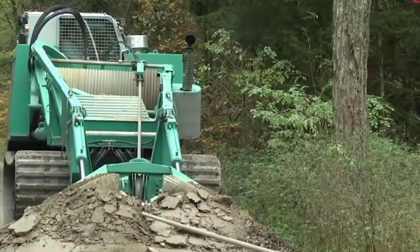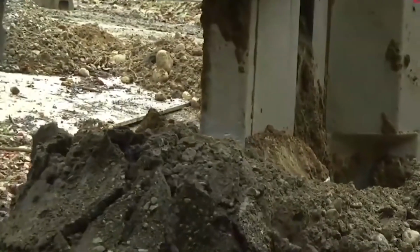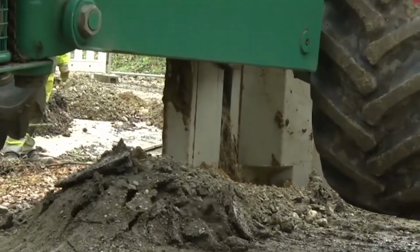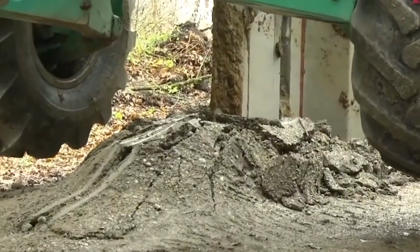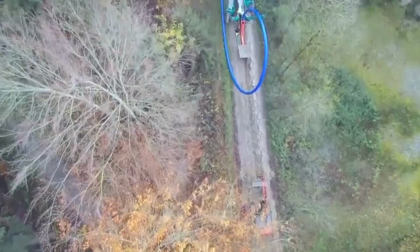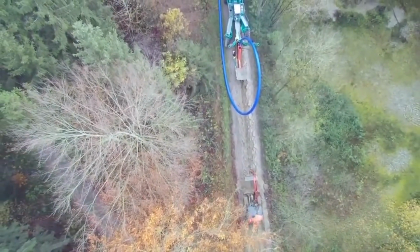The Plow Pack's advanced design ensures that snow is effectively moved and removed, reducing the risk of accumulation and improving safety. The Plow Pack's versatility is one of its key advantages. It can be adapted for use with different types of vehicles, including trucks, tractors, and ATVs, making it suitable for a wide range of snow removal needs.